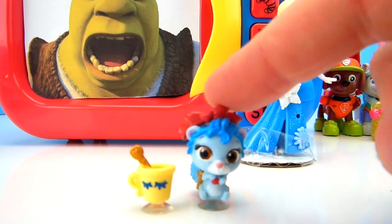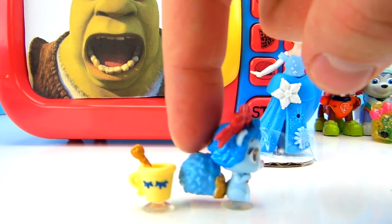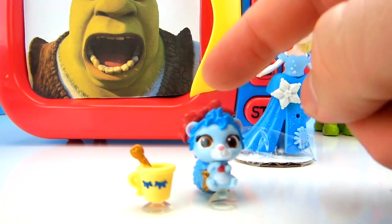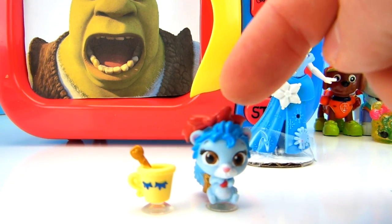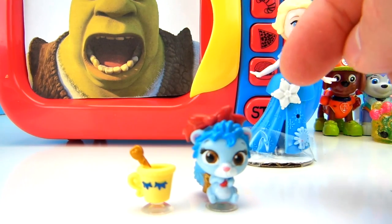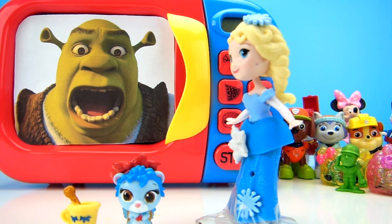So it looks like we got Thimble Blossom. You can tell it's Thimble Blossom because of the big bushy tail. Thimble Blossom is blue, wears a little red bow in her hair, and she's got big brown eyes. And she's got a cup. She's super cute. Well, Shrek, I hope you feel better.